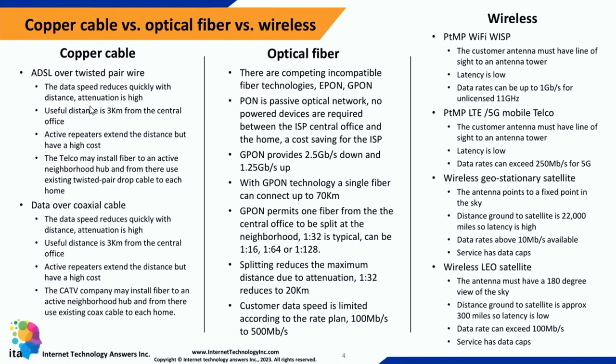And we would split one fiber that goes from our central office for a number of homes. And so we have a passive optical splitter that can go from 1 to 16 ways up to 1 to 128 ways. That reduces the distance. So a 1 to 32 way splitter reduces the distance down to 20 kilometers. And we would set rate plans for customers, which is basically a speed limit for a price, maybe 100 megabits or maybe 500 megabits speed.